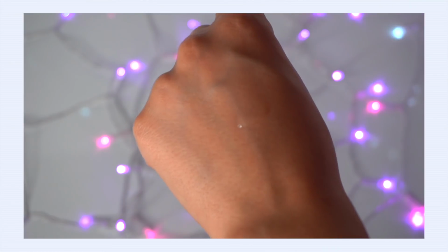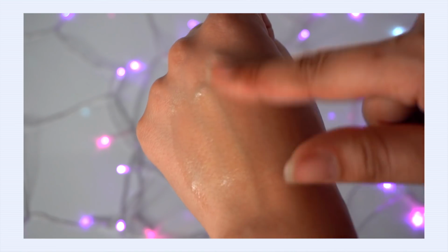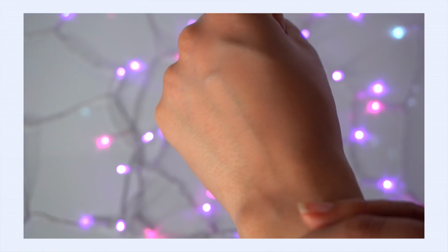The texture, it's very watery. It's very easily absorbed by the skin. It's a very thin toner that doesn't have a lot of weight to it. Some toners can get kind of thick on the skin. This isn't one of them. Very thin, lightweight, easily absorbed.